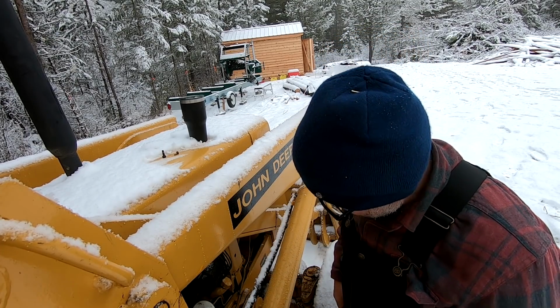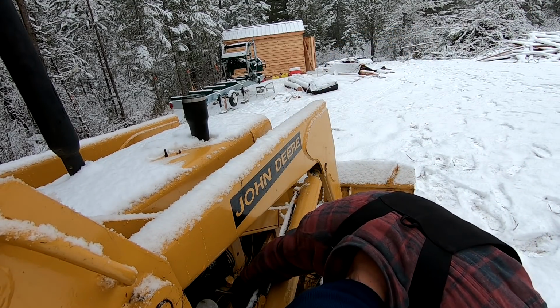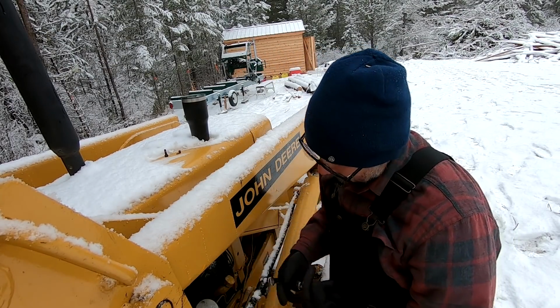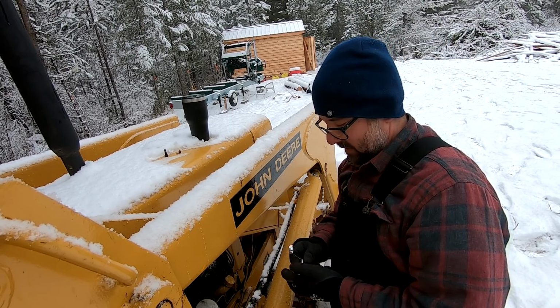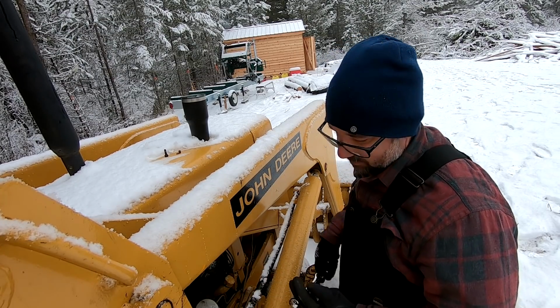Need one more wrench. I'll be back. Okay, back. Needed a 9/16. So, this old tractor, 1982, old as dirt almost, but it runs like a champ as long as we keep up with it. Every day it's something.